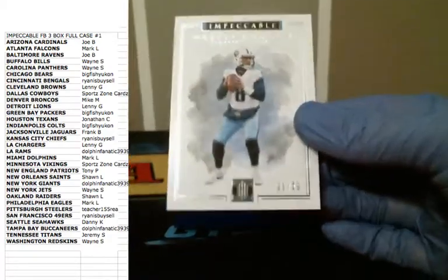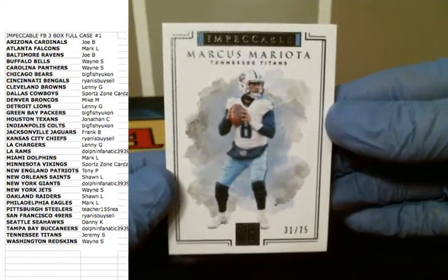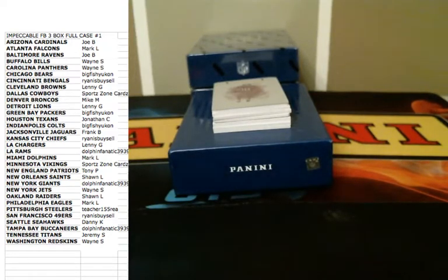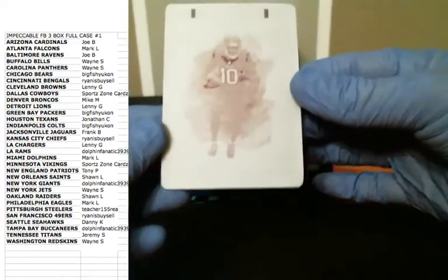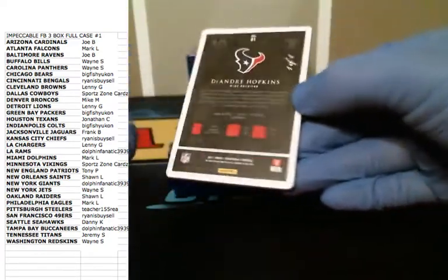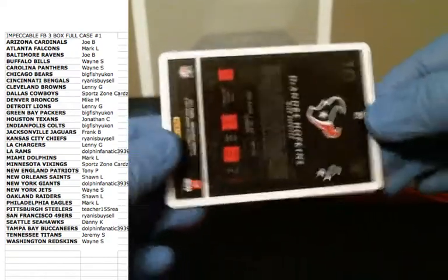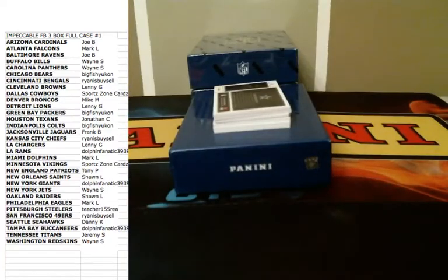All right, first up to the Tennessee Titans, 31 of 75, Marcus Mariota. What's up, Breakers 21? And we got a 1-of-1 plate. And this is to the Texans, 1-of-1, DeAndre Hopkins. No ink.